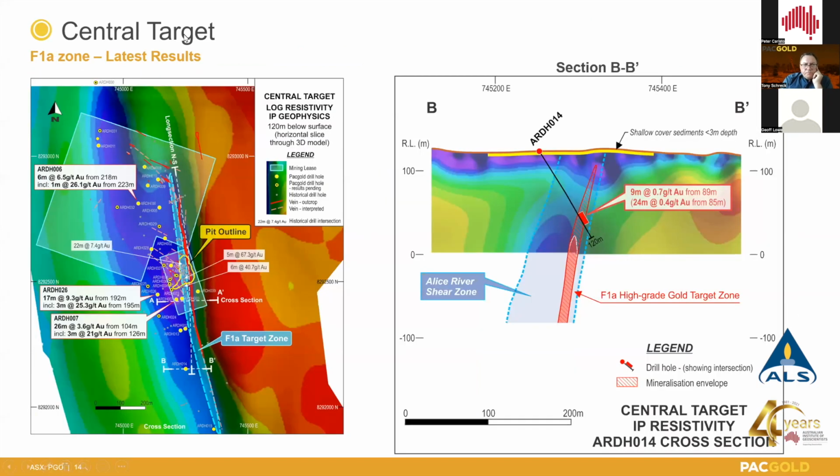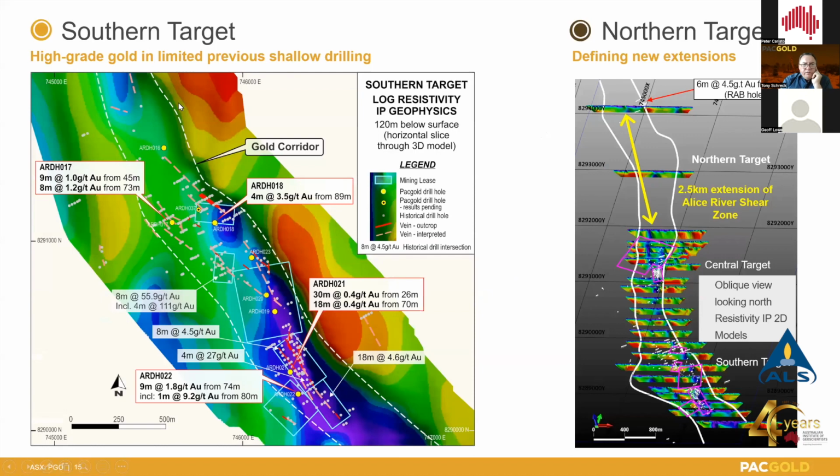So I'm just going to move south from what we call the central target, and immediately to the south here is what we call the southern target. This is again a horizontal slice through the 3D model of the IP resistivity data. Again, the blue and the purple is showing the resistivity lows. We can see a really nice broad resistivity low. There's a 500 meter scale bar in the bottom left there. For us, in this zone, we see the alteration continue right through, and our feeling is that the resistivity low dives down and links back up with the central target further to the north.